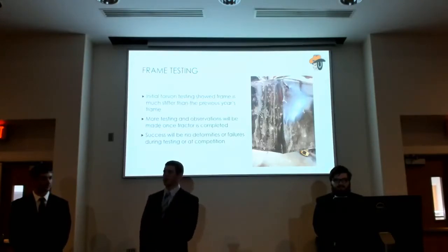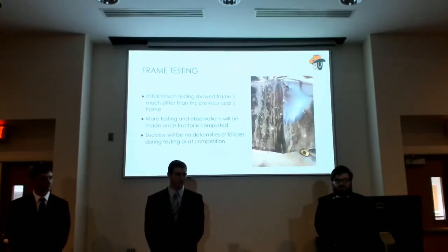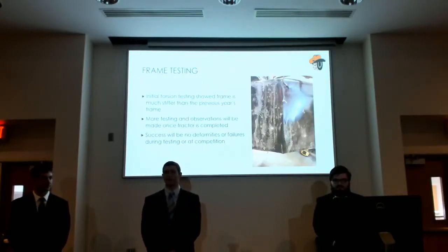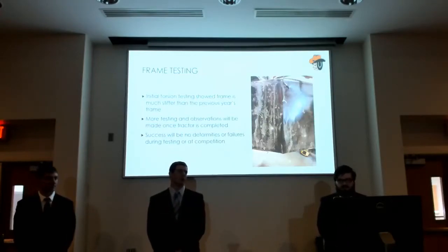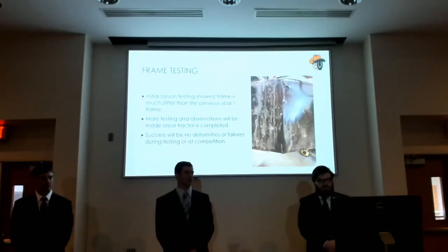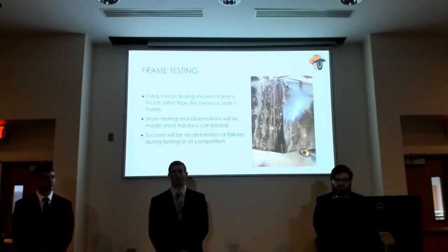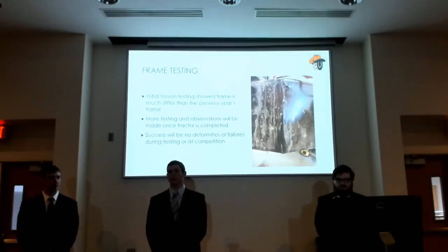Based on our memory of how last year's frame reacted under the same forces, this year's frame was a lot stiffer, and we were very satisfied with how it reacted to those forces. We will do much more observations and some testing whenever the whole tractor is complete and we are able to do some test pulls.